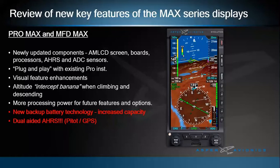By upgrading the processor, I should say, what that allows us to do is leave lots of room to add future features and options. Nowadays with the new digital autopilots and other instruments hitting the market, everybody's changing at such a rapid rate, and this new processor is allowing us to do a lot more with our system. If it's displaying more information from traffic or weather or METARs, or interfacing with the latest greatest digital autopilot, that's what a lot of this processor is allowing us to do.